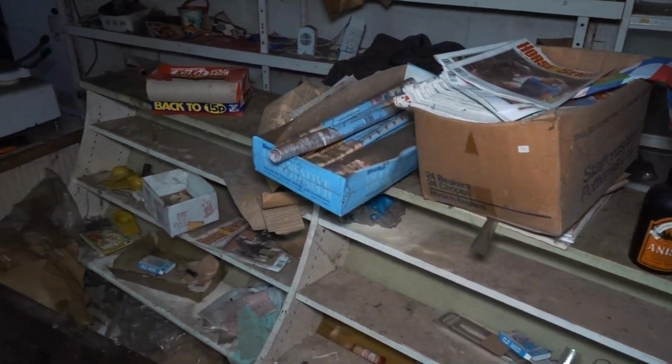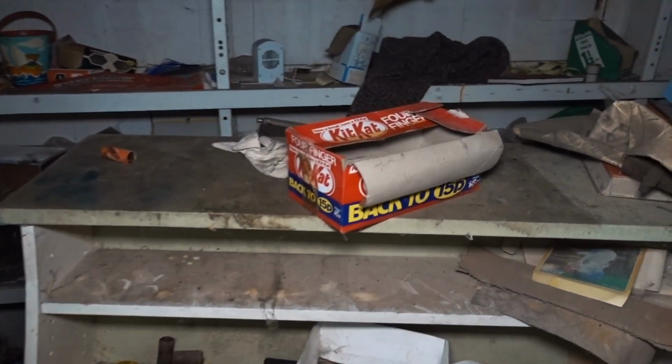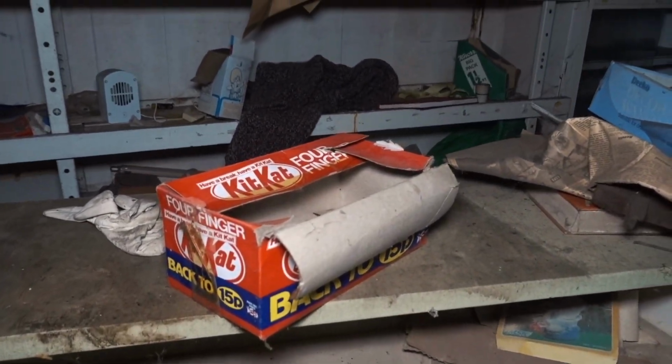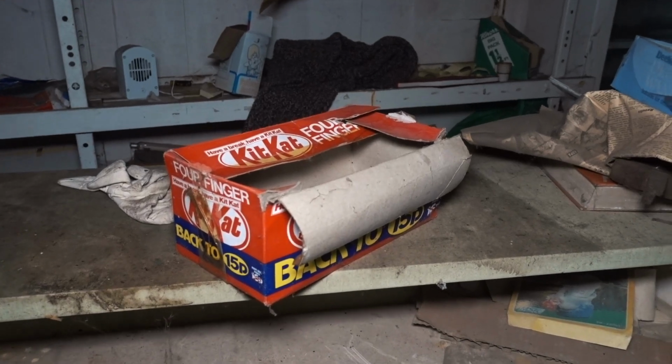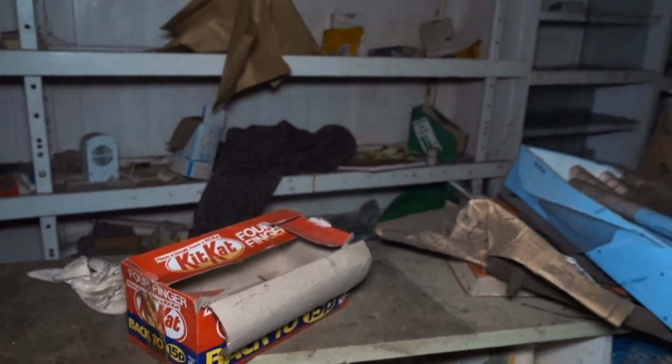Well, take a look. There is even a Kit Kat box with chocolate, and our friend told us that these cost about £1 now, and back in the days they were only 15 pennies. It's insane.